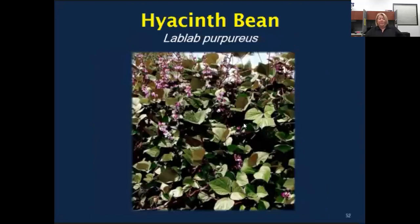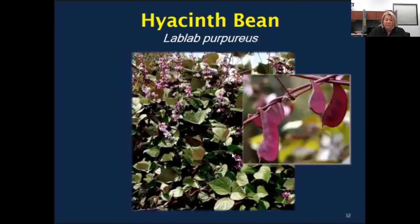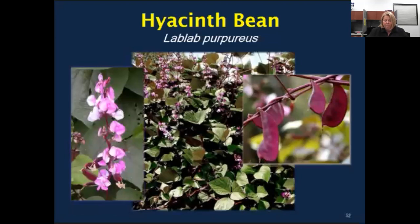Hyacinth bean. This is a tender perennial that can be winter hardy in our area during mild winters. It needs sturdy support to grow due to the weight of the vine in its maturity. It's easily grown from seed in average medium well-drained soils in full sun. It blooms purple, white, and pink June till frost. Full sun to part shade, reaching a height of 10 to 20 feet. It spreads 3 to 6 feet wide with medium water needs.